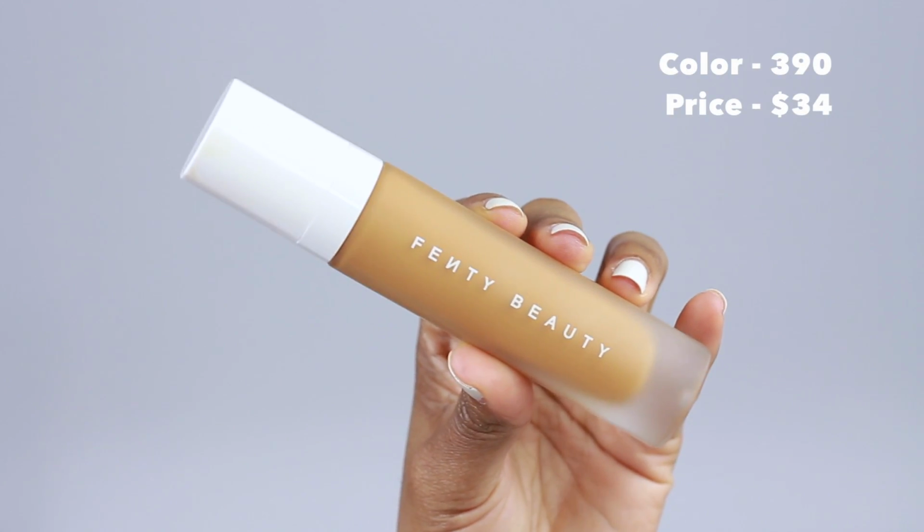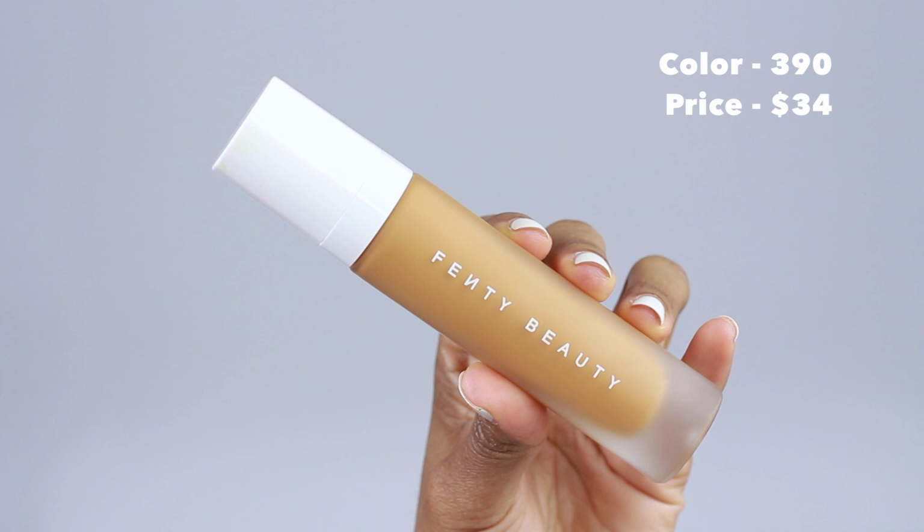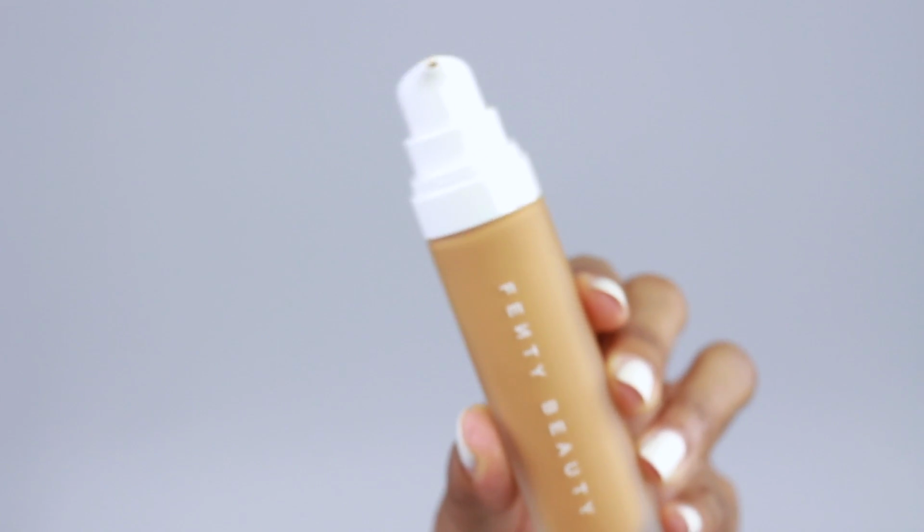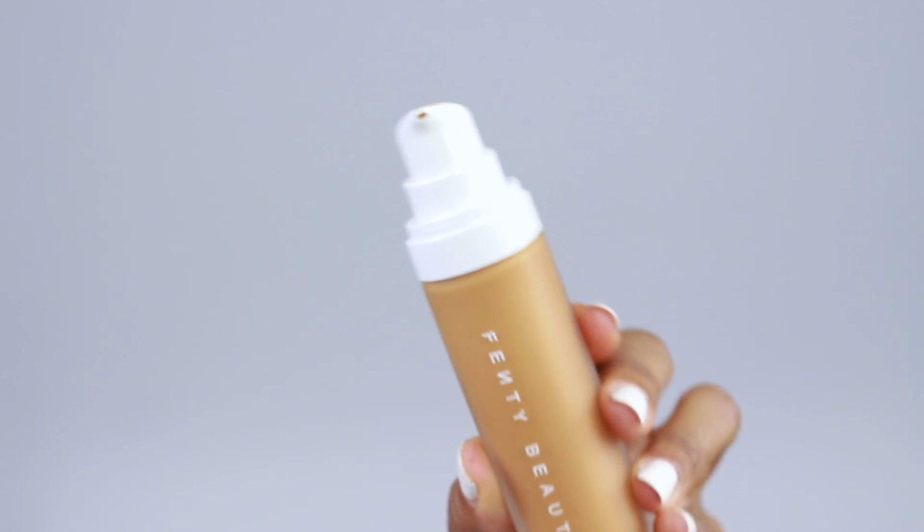On the box it says this is supposed to be a medium to full coverage for all. Supposed to be long wear and light as air, and it says shake well before using. This here is what the packaging of the bottle looks like, which I absolutely love as well. It's a frosted bottle, I believe it is glass, has Fenty Beauty written on it, and it has a nice little white top.